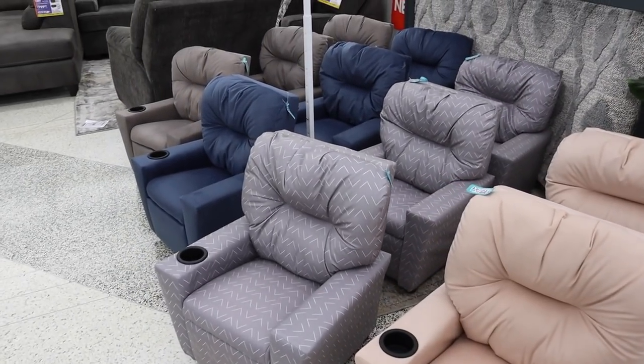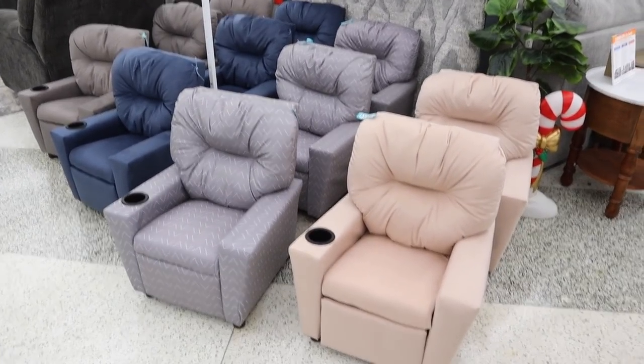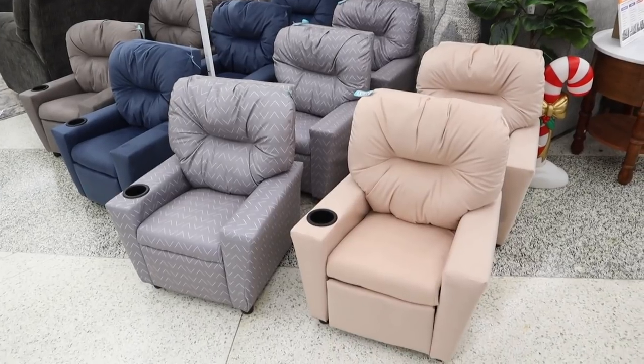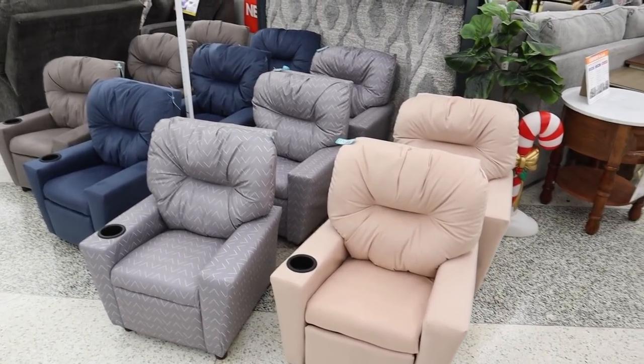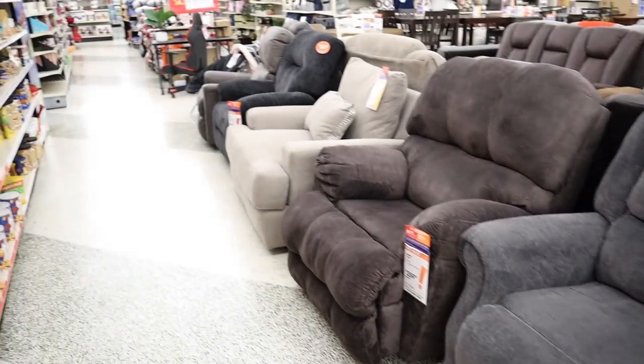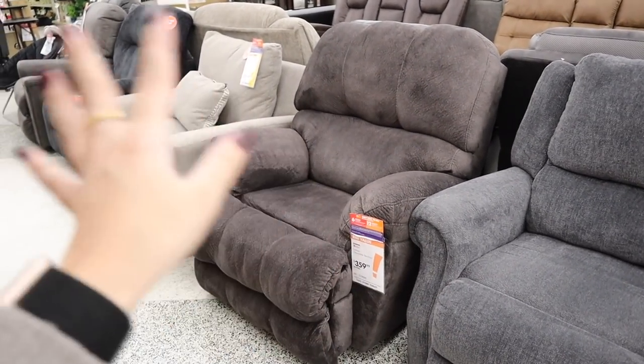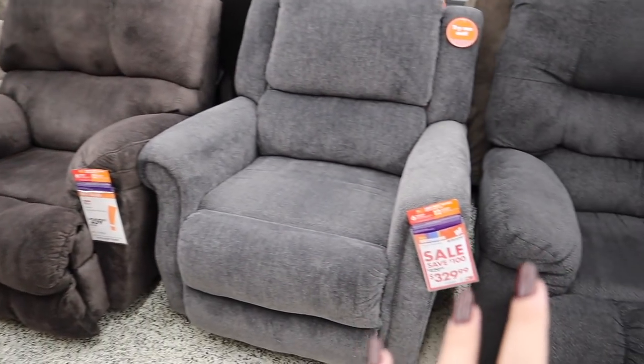Look at these tiny recliners. I always love these whenever I see them. These are on sale right now, so these are $60 a piece. So fun. We had these as kids and I love how they have a cup holder. These big comfy chairs are awesome if you have a dad in your life or a grandpa maybe who needs an upgrade in his living room. This would be a great place to buy one of these.